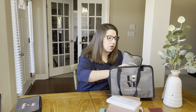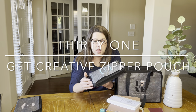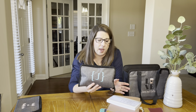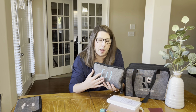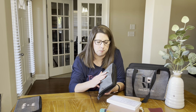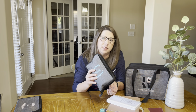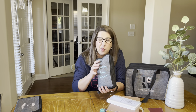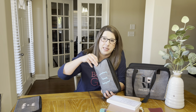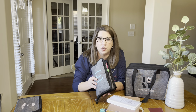And this is the Get Creative Zipper Pouch. This is the zipper pouch that I actually use for my Precept Bible study, my more in-depth study. I really love this. I keep all my essential pens and color pencils in this pouch to take with me to Precept Bible study. If you know anything about Precept, it is very in-depth, and you use your color pencils to mark keywords in the scripture.